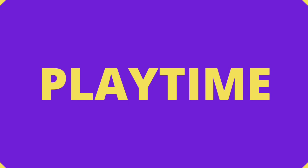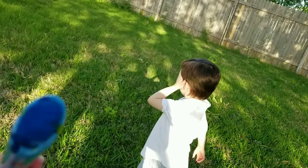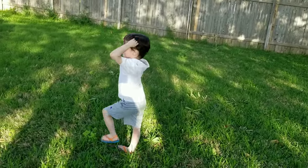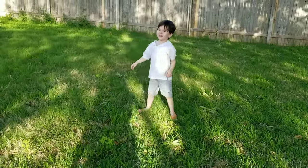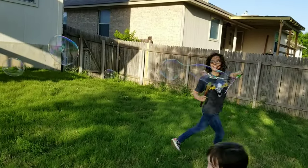Yeah. Playtime. We added some food coloring to this one. It's blue. And these are our giant bubbles. Ready? We're going to try to see if we can put some color on Erin's shirt. Oh, look. Go get them, bud.